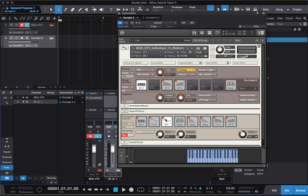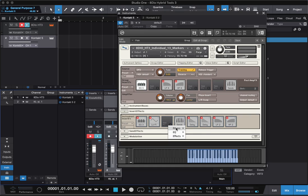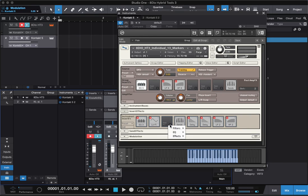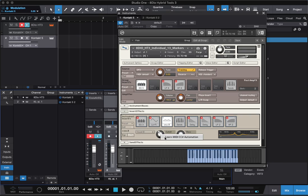Insert effects, replace distortion with a filter that is formant vowel A, for instance. Maybe pick a different vowel. Oops, filters, effect, vowel B. What's this one? I don't know.